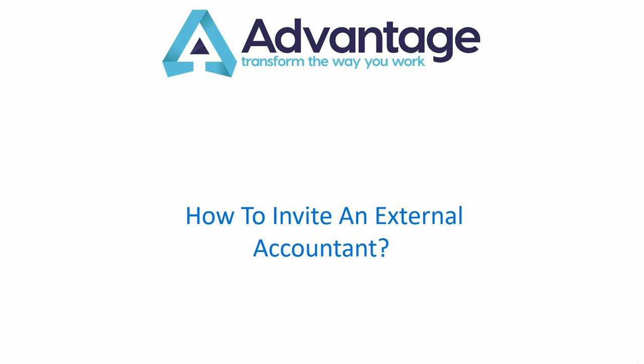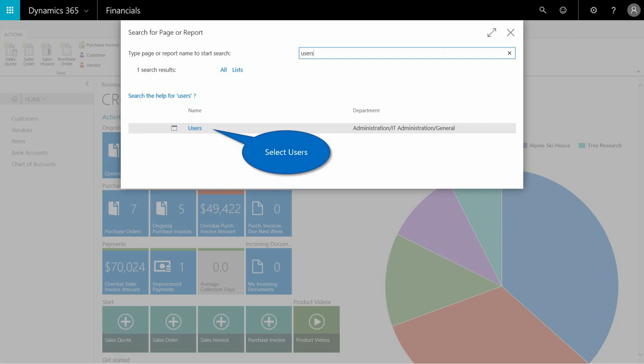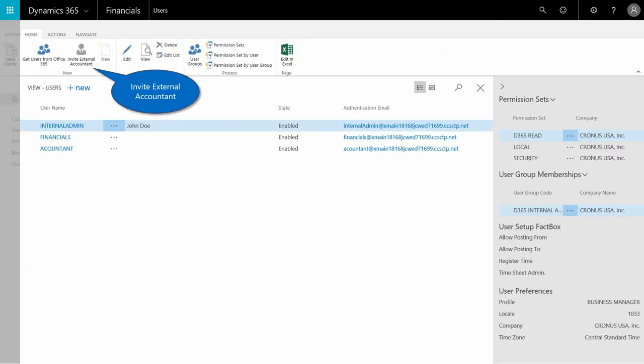So as a business or as a company, how do we do this? How do we invite our external accountant to manage our company? To do that, you do it from within the product. Obviously you would need to set your external accountant up as a user first. So you can see down here I have an accountant user that's been created, and I have an option on the menu here that says invite external accountant.